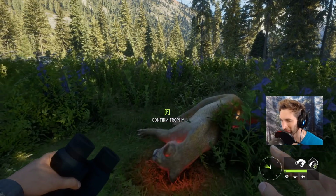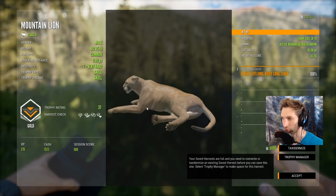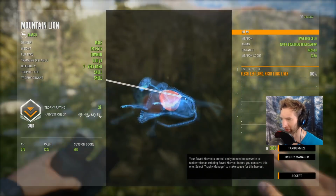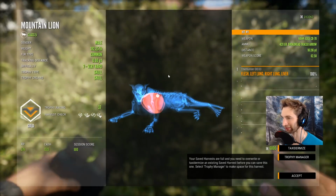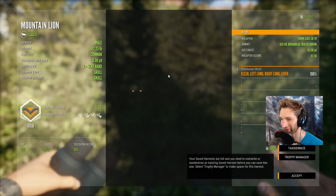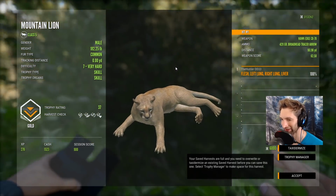So let's grab our mountain lion as we're heading over there, and ended up getting a 161 yard double lung liver. That actually is not bad considering 161 yards. We hit a little bit high, but honestly, how do you complain about that? A 161 yard double lung liver on a 37 gold mountain lion. That is not bad indeed.